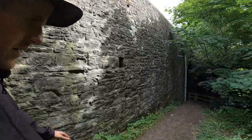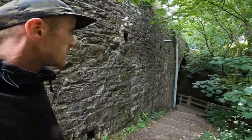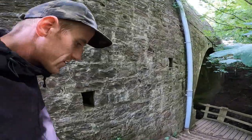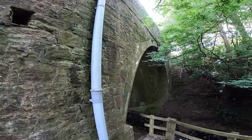This is crazy folks, because where does this path even go? I'm thinking it must end up going the kind of House of Dun direction, but I'm more interested to see if there's any cool old history on the way. Wow, this bridge is so cool.